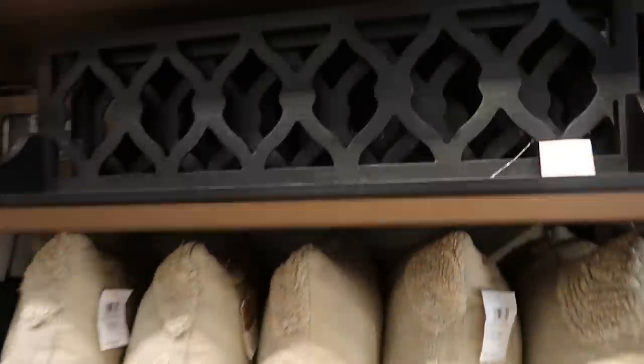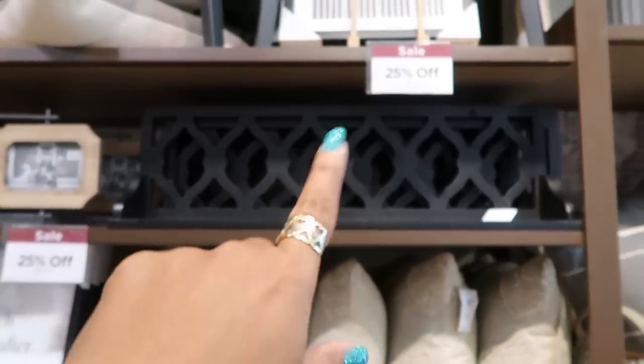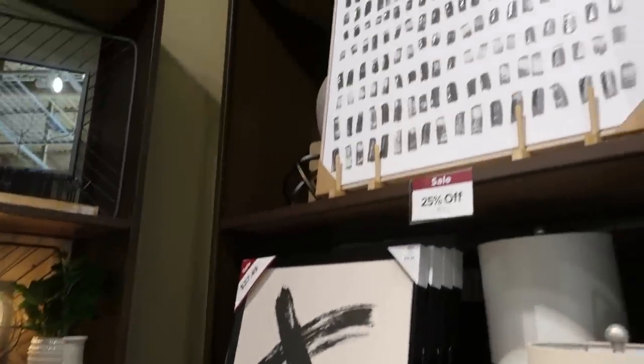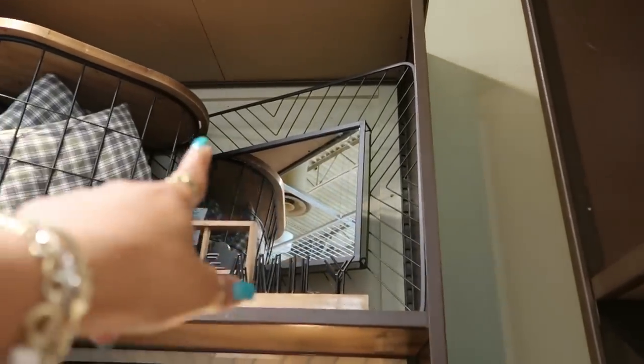I like that shelf. It says weight capacity on that one is 15 pounds, but I don't see a price on it. Oh, I like that. $12.50. $60 for that one up there. And then look at that mirror. I like the edge of it. I'm trying to get away from the lights. I like the edge of that. That's nice.